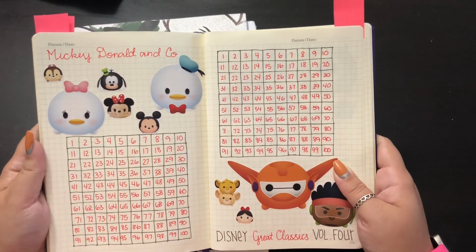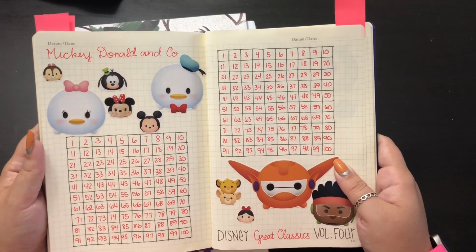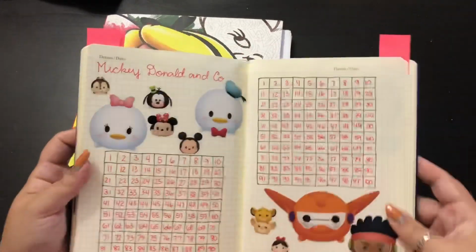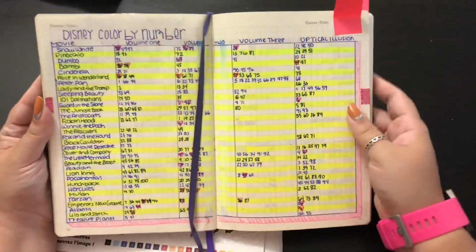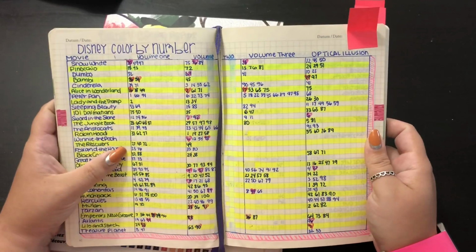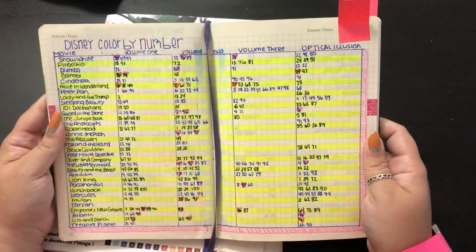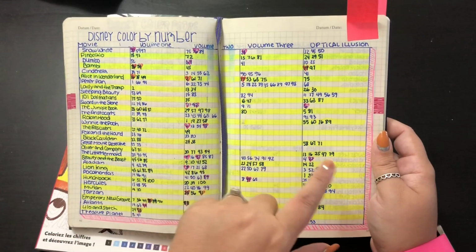As I said, I like to pick the pictures based on the movies that I'm watching or want to watch, whatever. So it's not always easy to go in the back and flip through and find your picture. So what I did was I made a chart. Here's my crazy chart. I separated each book into their movies. This took me a good chunk of time. Basically now you can pick whatever movie you want to color from and find the pages in the books.